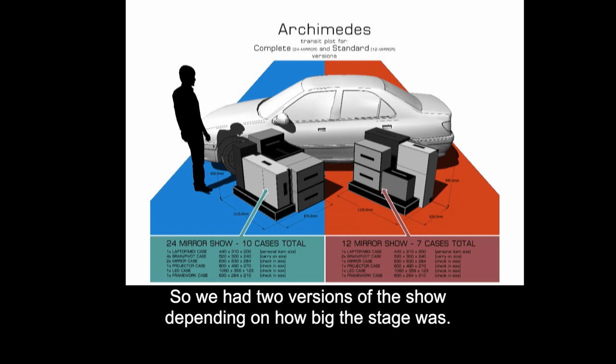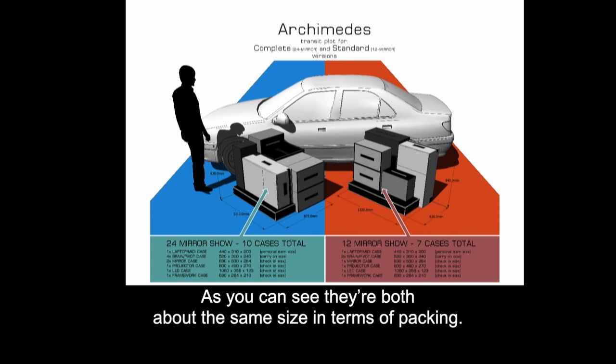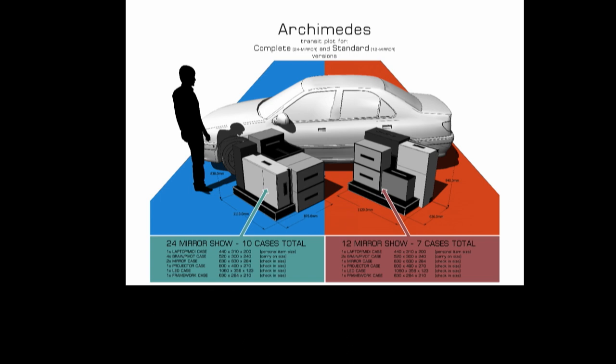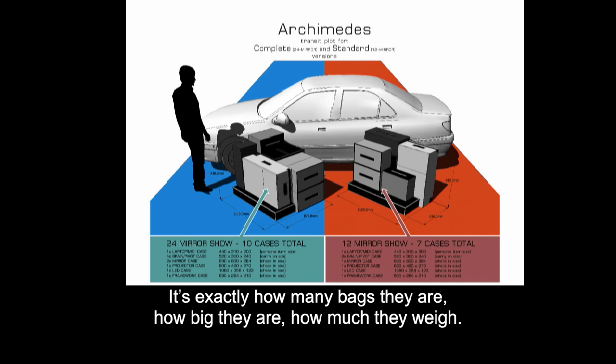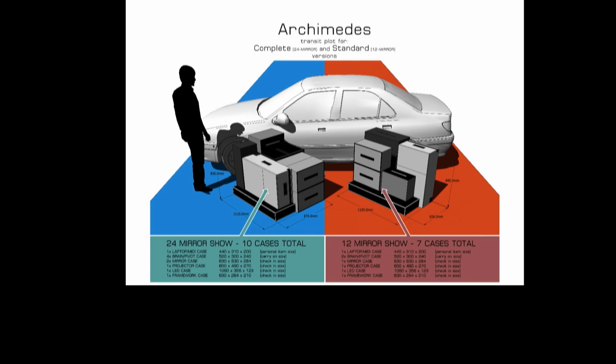So we had two versions of the show, depending on how big the stage was. We had a smaller version and a larger version. As you can see, they're both about the same size in terms of packing. It's exactly how many bags they are, how big they are, how much they weigh. Everything became very solid and doable, and less just, oh, I hope things work out.